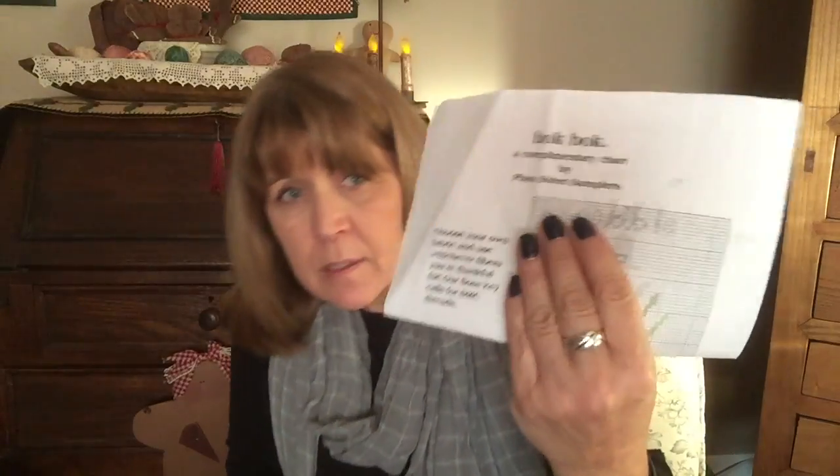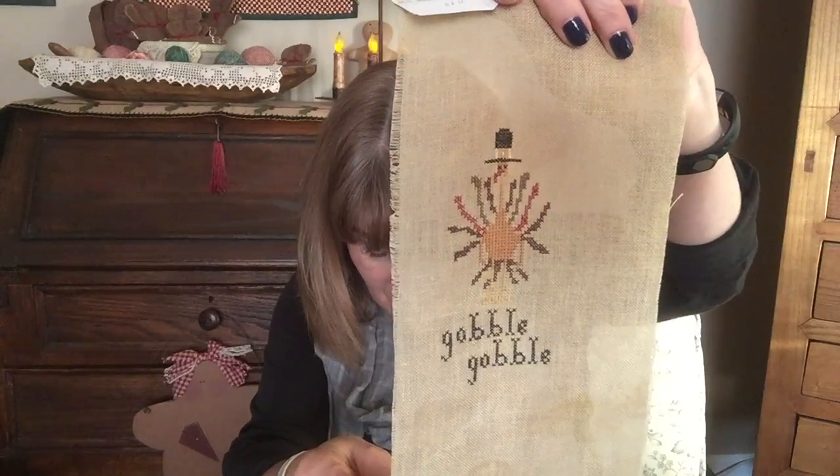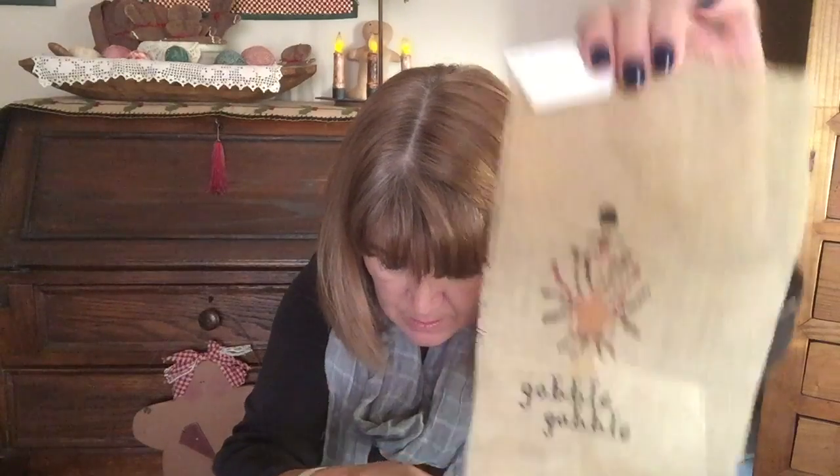On the 11th of October, I started a free one from Plum Street Samplers called Bok Bok, only I renamed him Gobble Gobble. And he is stitched on 30 count linen, sheep straw, using DMC, and I finished him on the 27th of October.